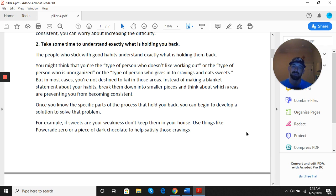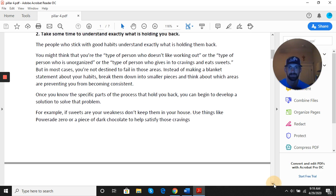So, another way is know what your cravings are. What are the foods that you crave that may be less healthy? So if you're a sweets person, that may be something as simple as not keeping sweets in your house, or replacing them with something like watermelon, which is very low calorie, Powerade Zero if you like to have a flavored drink, or a piece of dark chocolate as your after dinner dessert.